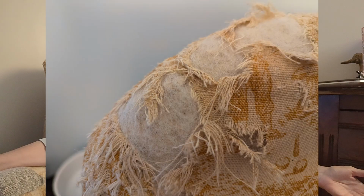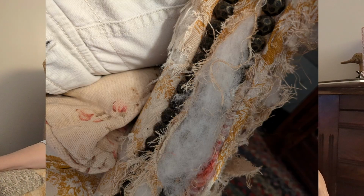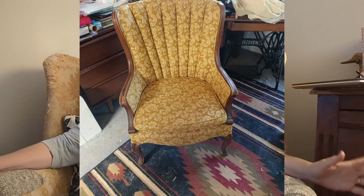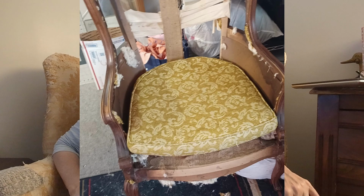We knew we were going to recover it anyway, but we did stop him from doing that, put it in this room and close the door. Now, Adam has been working on a chair over in his studio. This is a chair that he picked up off the side of the road, kind of ugly upholstery, but the chair had good bones. And it's been a very slow project because he was teaching school.